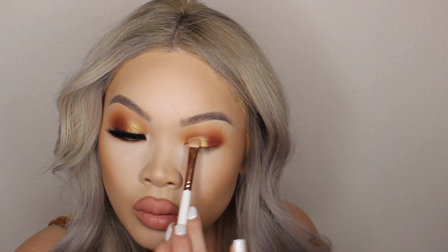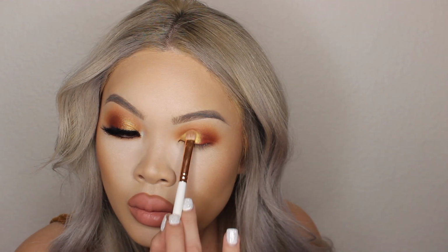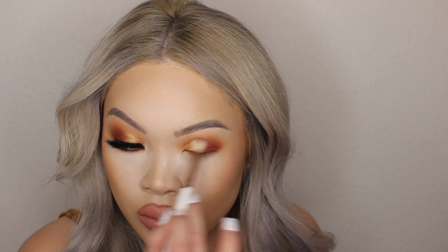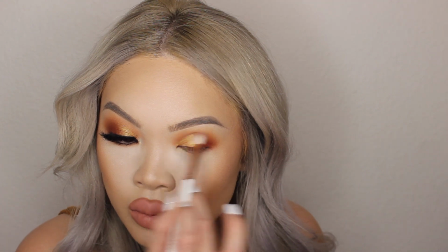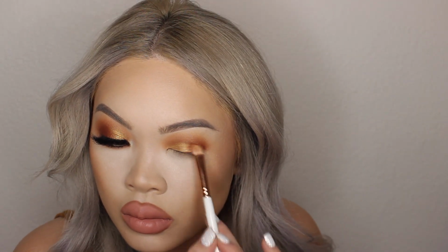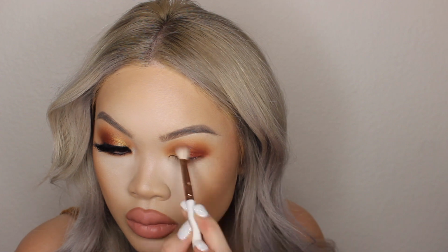Going in with this really pretty shade called Helden, I'm just packing this yellowish gold color on the front part of my lid, and I'm doing the same exact technique. So I'm just patting it and then blending it, and I love this color, you guys. It's so pretty. It just reminds me so much of fall. It reminds me of a pumpkin. Wait, no, pumpkin's orange, but fall vibes. Definitely fall vibes. It's so pretty. I'm obsessed.